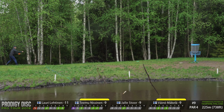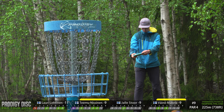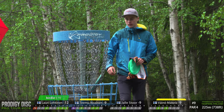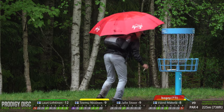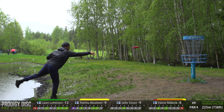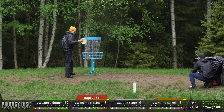Yeah, definitely. Can't convert on the putt. He's going to take it, unfortunately. Oh, Jalle! No! Oh, safe. He stays in. He's safe. And look at Lauri right here. He's taken advantage of the great shot right there. Definitely a huge pickup as he moves to 12 under. Väinö goes backwards and goes to 8 under. As Jalle takes the par. And Teemu as well popping in his bogey. So kind of going the opposite way.